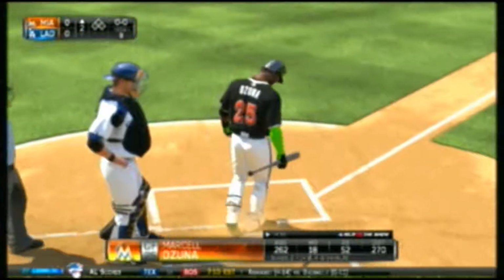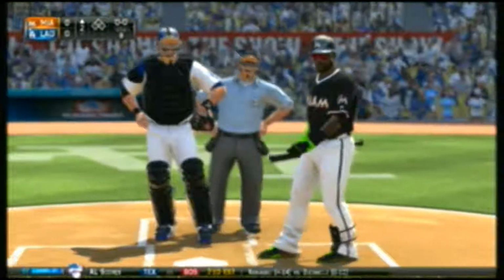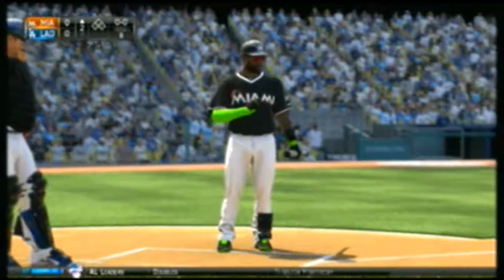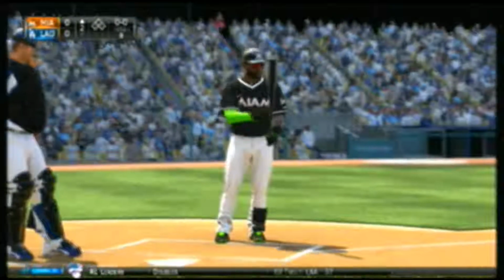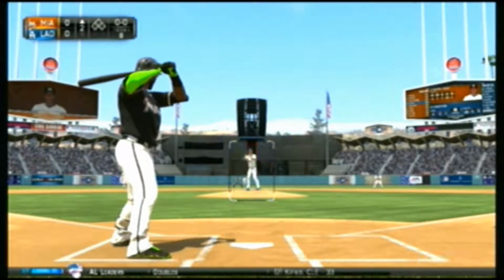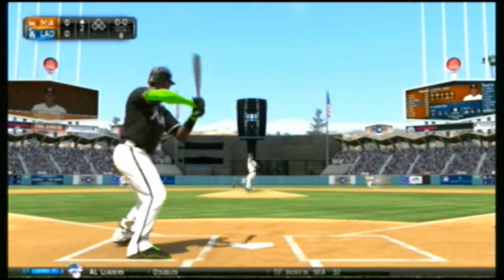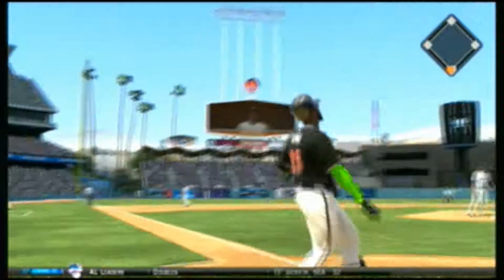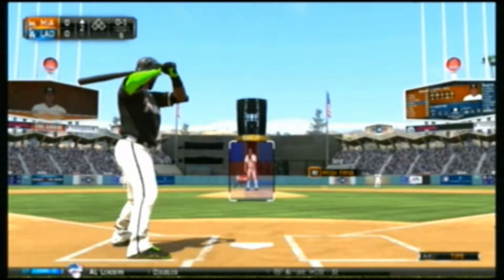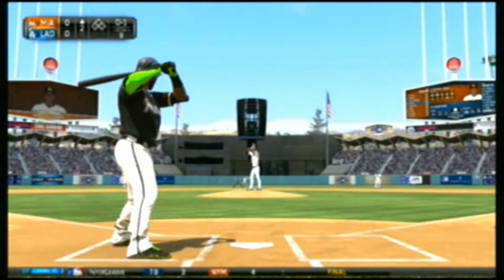Marcell Ozuna leads things off now in the top half of the second. Center fielder, Marcell Ozuna. First pitch to him. Swing and a liner. But this will be foul. The pitch.